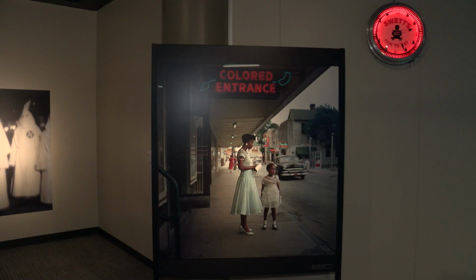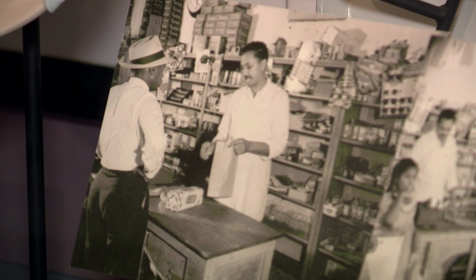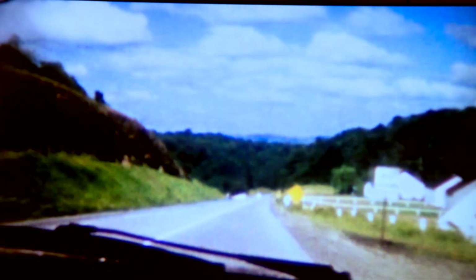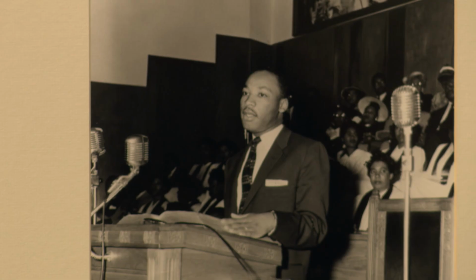And then they've delivered some amazing programs too during the run of this exhibition, and so we've just really been thrilled to get to partner with them. The exhibit explores the challenges and dangers motorists faced, but it also highlights the thriving businesses and welcoming communities they encountered in their travels. Their experiences fostered a spirit of hope, which in turn fueled the civil rights movement.